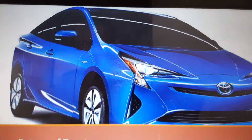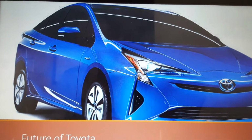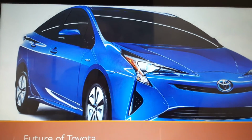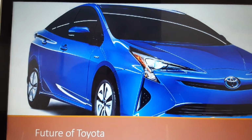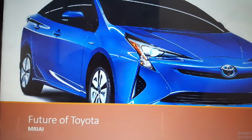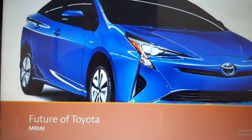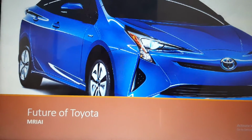As the spokesperson put it, the future is in hydrogen fuel cell technology. Toyota's future is in the Mirai. The Mirai is a new Toyota car which runs on hydrogen fuel cell technology. It creates electricity using the hydrogen pumped into the tank, which runs down to the fuel cell, and oxygen, which comes in through the front of the vehicle. The only byproduct of this reaction is water.